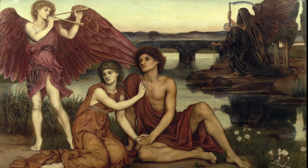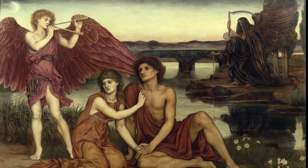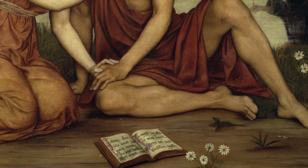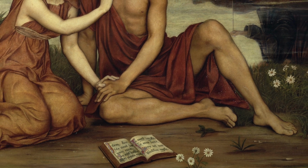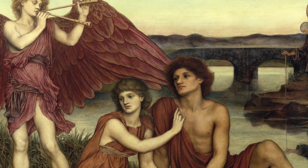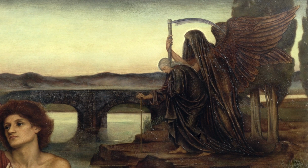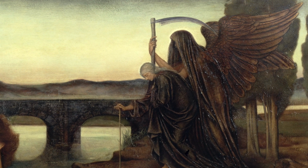Titled Love's Passing, it shows two lovers languishing on the banks of the river, with Tibullus's elegy open at their feet. This work of classical poetry describes the feeling one has when lying in their lover's arms, yet imagining the grief they will feel at their funeral. Even though the young lovers are distracted by an angel piping to them, in the background we see the Grim Reaper leading the young woman to her death, a reminder that love will always be followed by death and by grief.